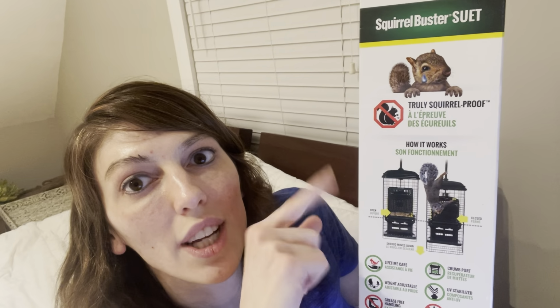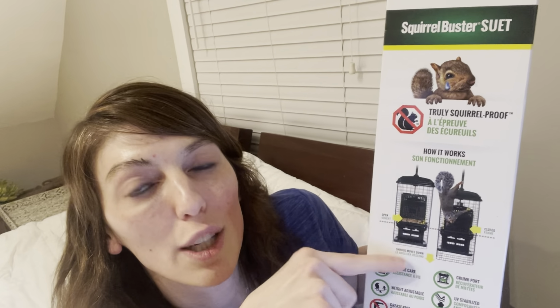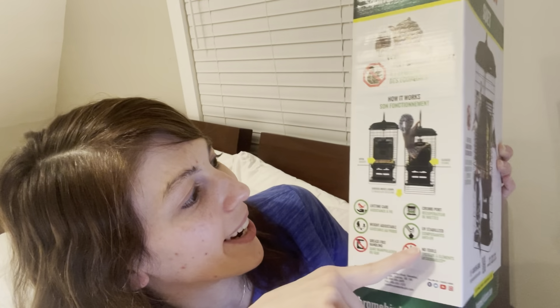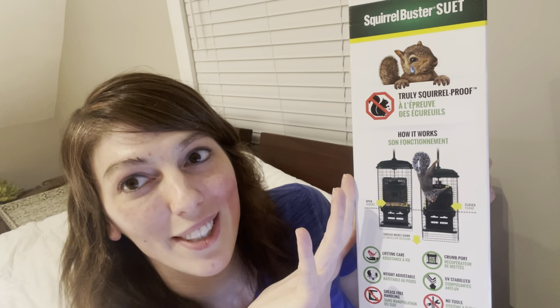No food for squirrels. But if the birds land on it, the food port for the suet cake is going to be open and accessible so the birds can eat the suet cake. The peanut delight, the high energy, or the sunflower suet cake, whatever suet cake you put in there. Squirrels are too fat, close food ports. Okay. So this is the SquirrelBuster Suet bird feeder dynamics right there.